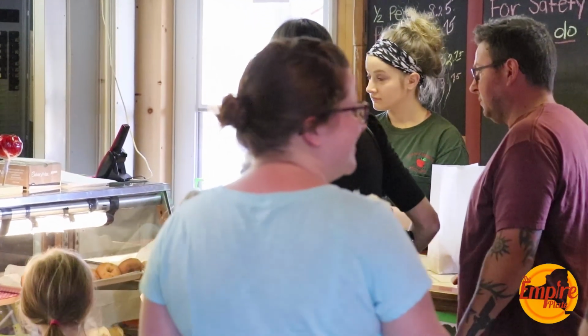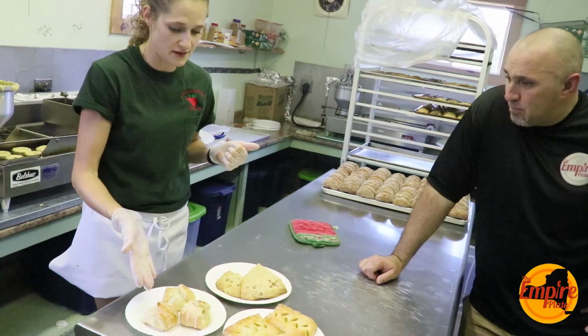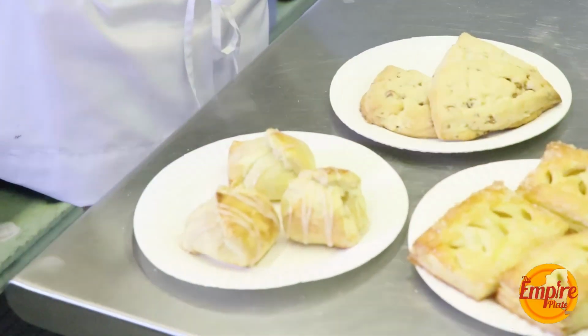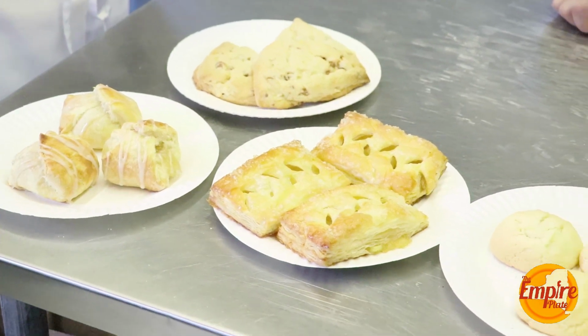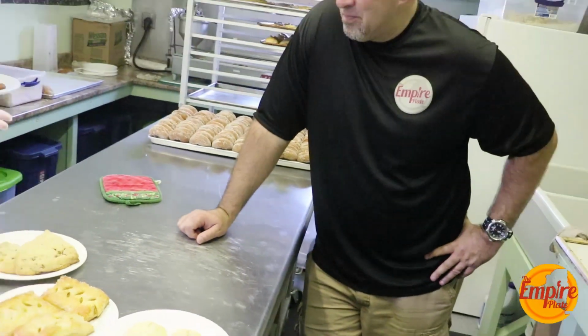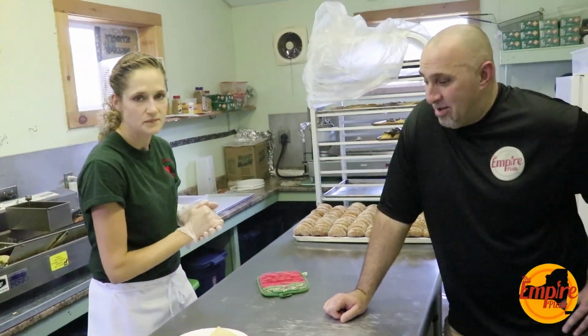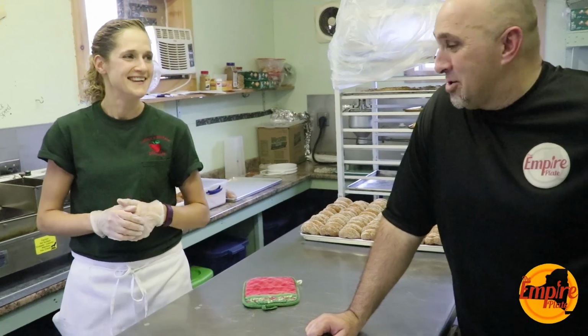So these are some of the other baked goods that I put out for you guys to try. This is the apple cider glazed dumpling, apple cinnamon scones. We've got our apple strudel links and some raspberry cookies. Cookies fly out of here like crazy. I love them. I actually like to put them in the fridge. I don't know why, but I like them cold.